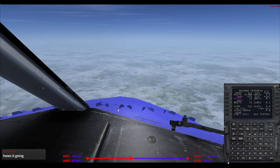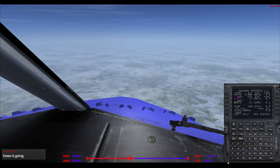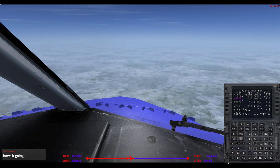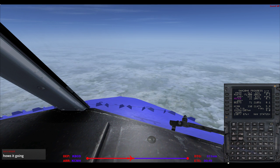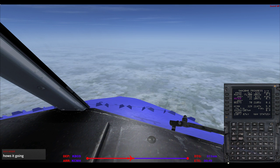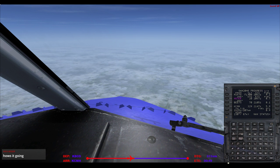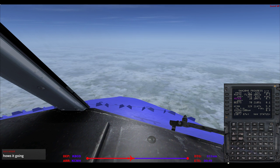Let's see, we are about 30 minutes from our initial descent into Columbus, so we're making progress. Should go by pretty fast. We're going to be on the ground in about 50 minutes. 53 minutes.